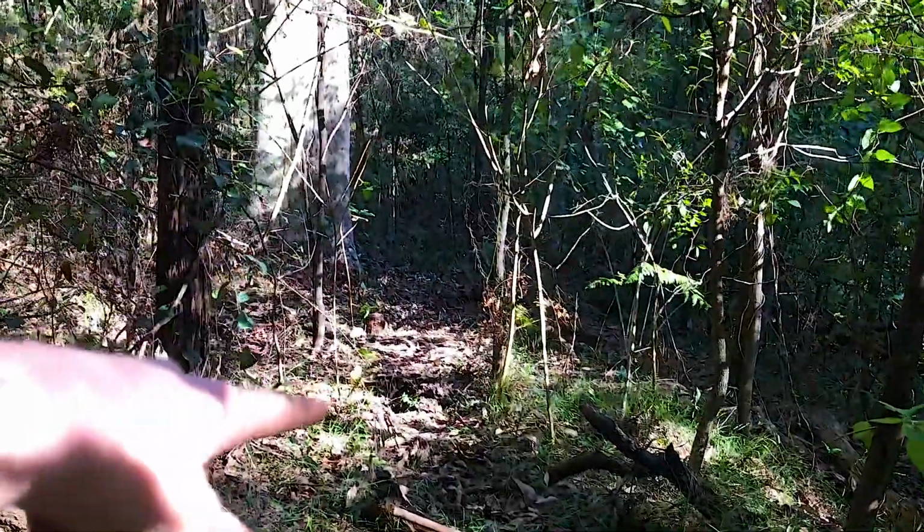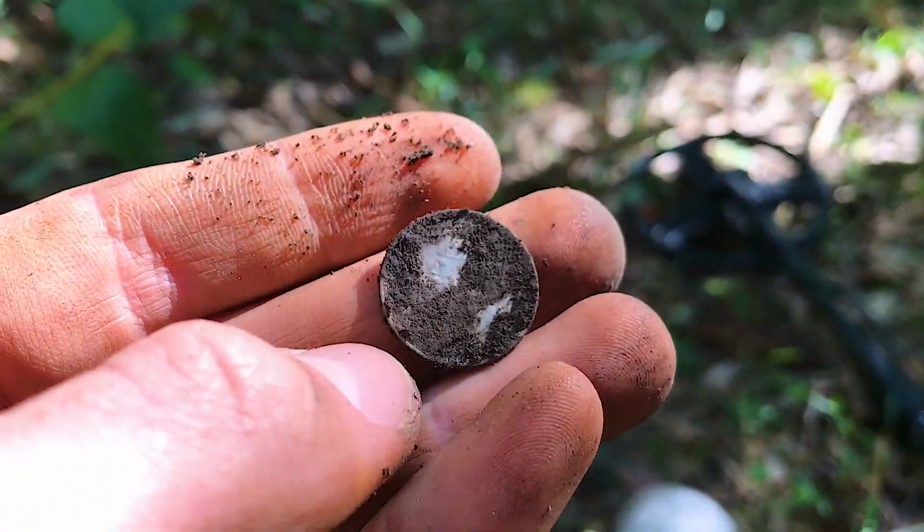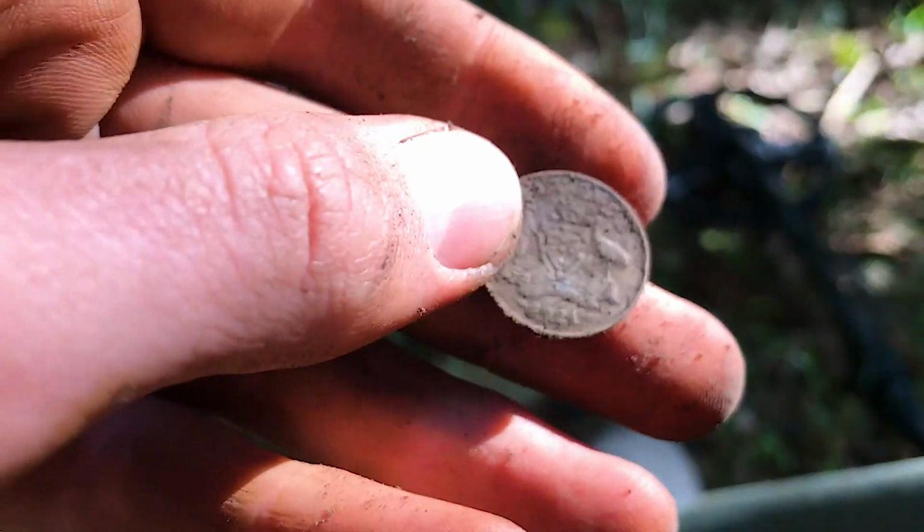Alright, so just in front of that tree is where we found that wheel before. Working our way back, and what have I got here? I just quickly popped out a bit of soil. It's coming up in the 80s. It sounded really nice. It looks like we've got a sixpence there, which is awesome. Oh yep, I can see George V there already. There's his head sticking through the hole.